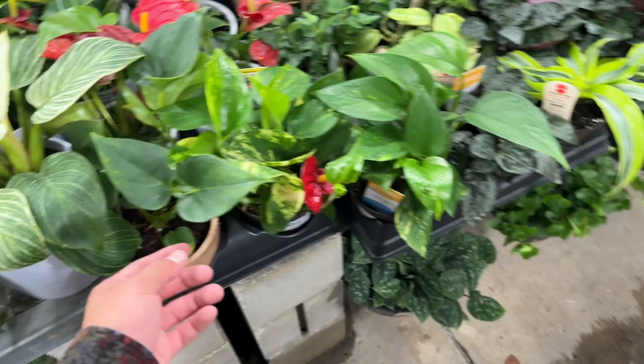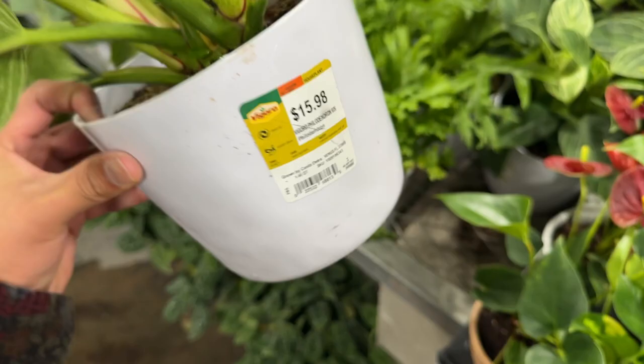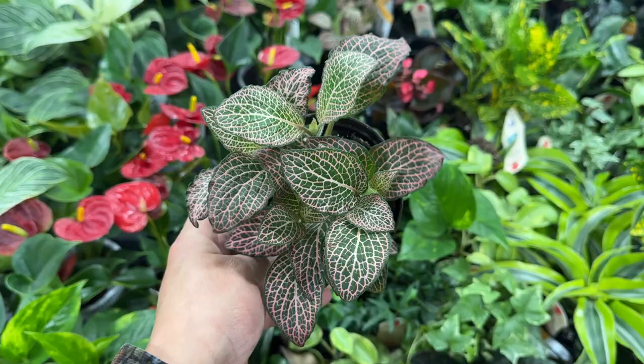Anthurians, Birkins. This has two of them for $15.98. I usually say that they're going against Costa Farm, but it's literally grown by Costa Farm. So I don't understand. They got some petunias. Every time I see empty gaps like this, I always feel like it's a mandevilla. Juanita, $7.98. Pretty. That's a begonia, but it's an outdoor begonia.